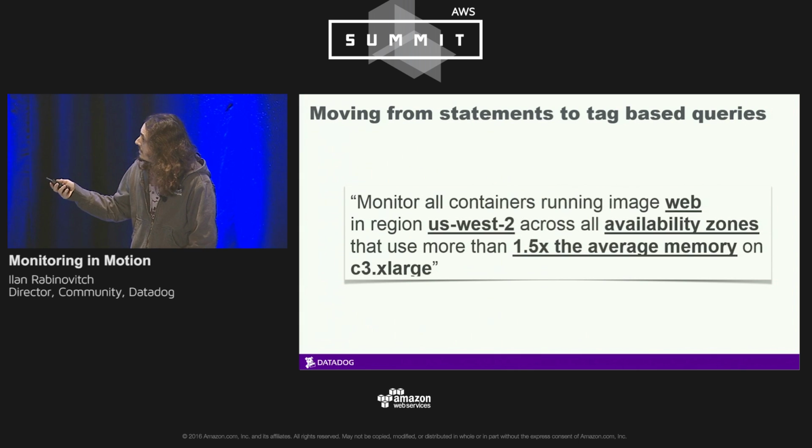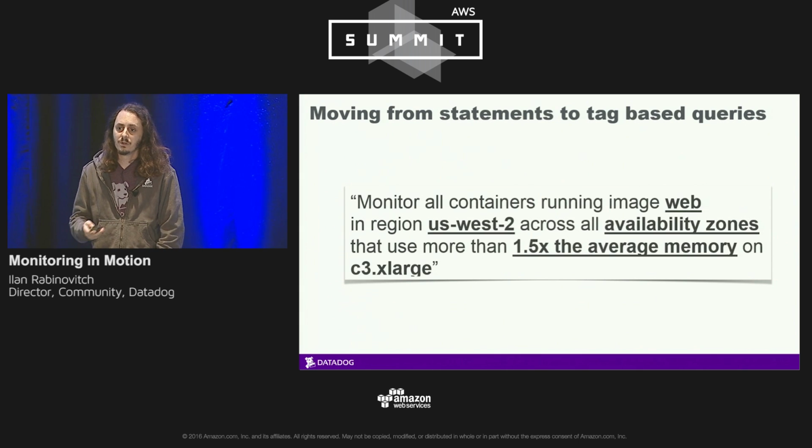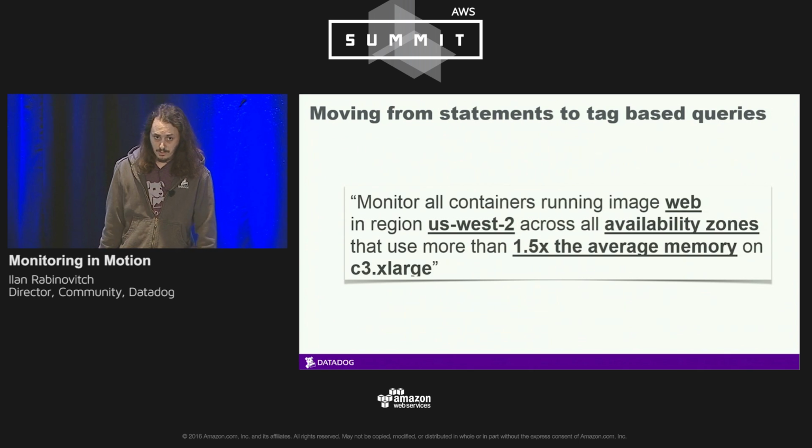All of these things that are in bold and underlined, those are tags. These are the types of things that you're going to use to query your environment. You're going to ask it questions rather than asking it about a particular host, like is something listening on port 80 today? You're going to ask it, how is that application performing?